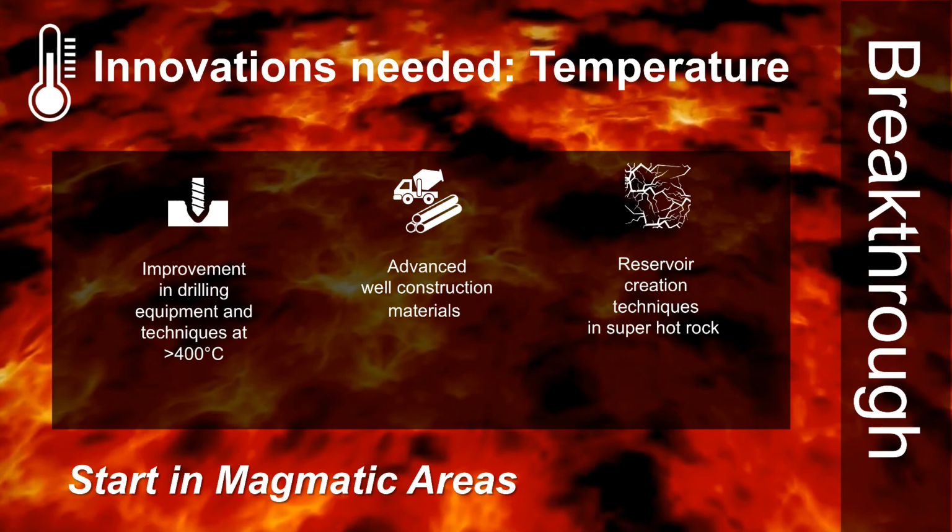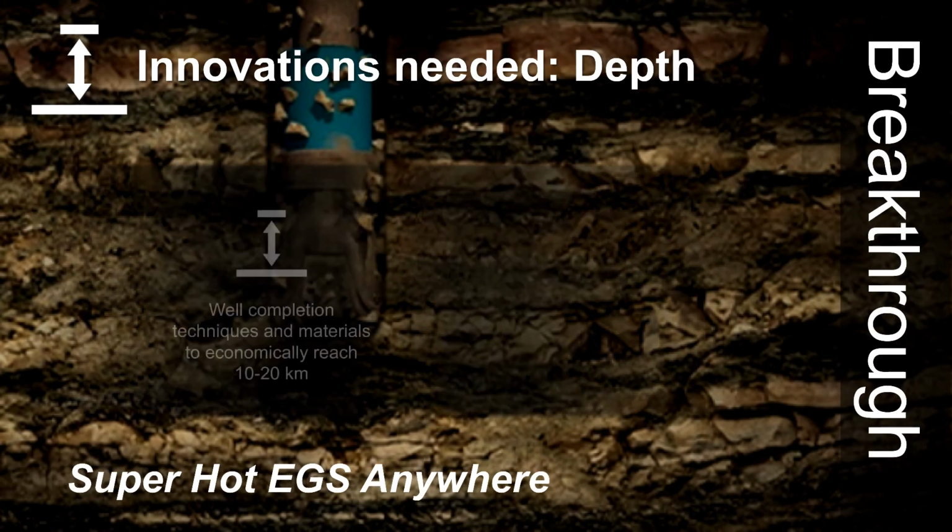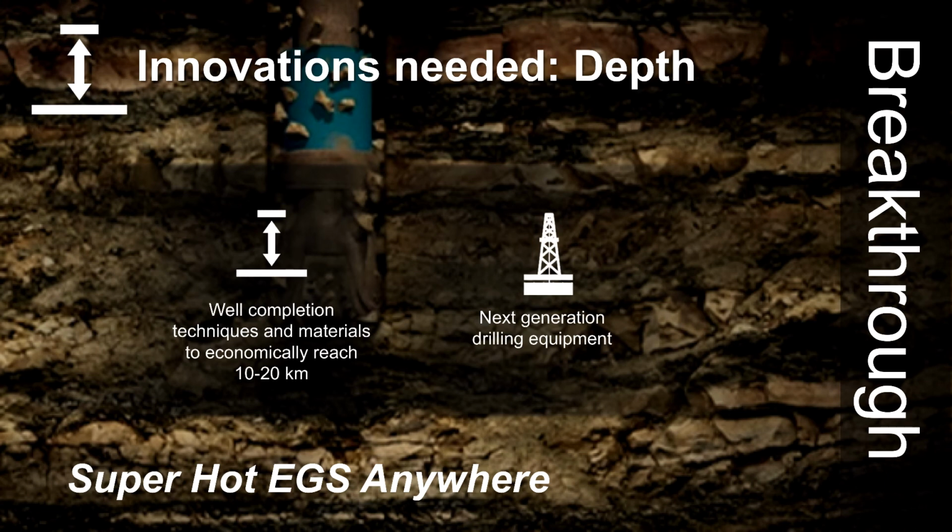The rocks are more ductile. Once we've figured it out at shallower depths, say 5 kilometers, we need to start going deeper, 10 to 20 kilometers, and we're going to need some next generation drilling equipment. Energy drilling, for example, is one way to do this.